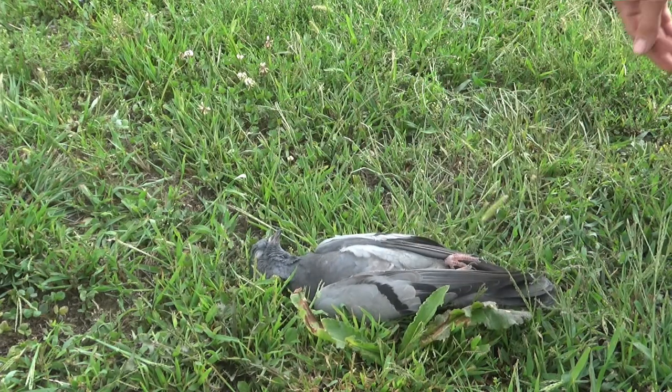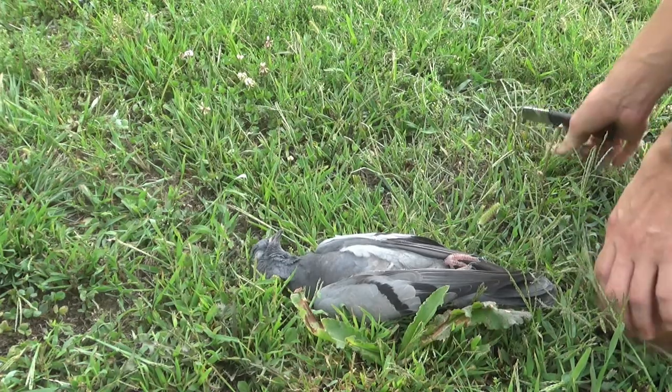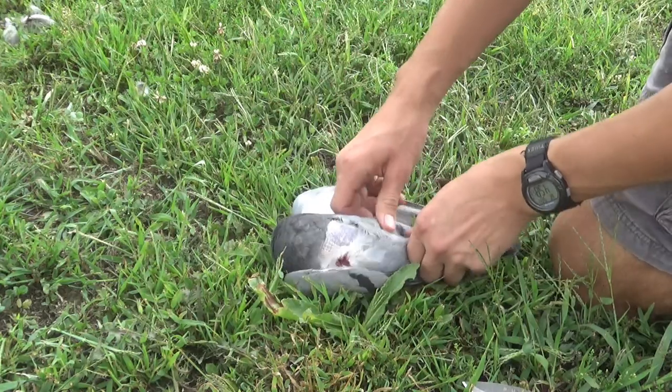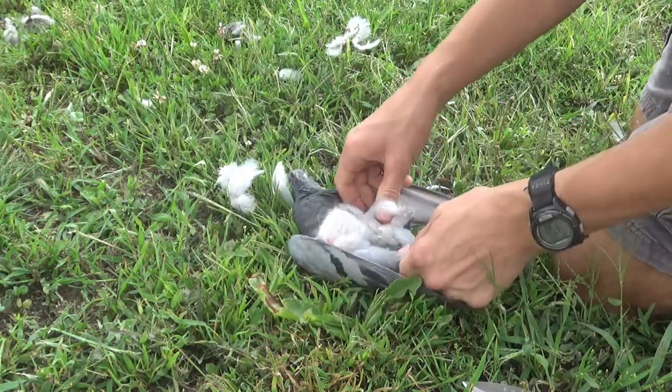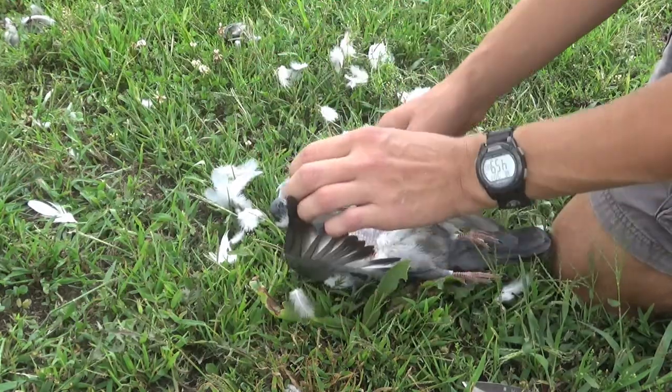Alright, we're gonna go ahead and start cleaning these pigeons. We're not gonna eat them tonight. We'll probably eat them tomorrow. So I'm gonna go ahead and show you guys how to clean these. So just start plucking all the feathers off. You don't have to get every single one. Just get a decent amount of them off.